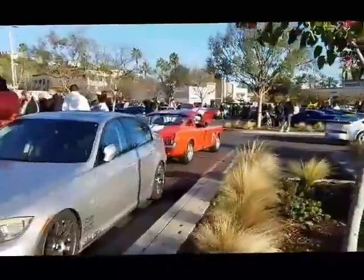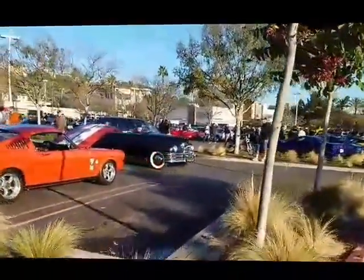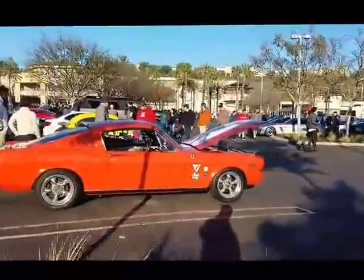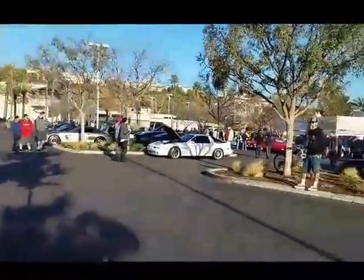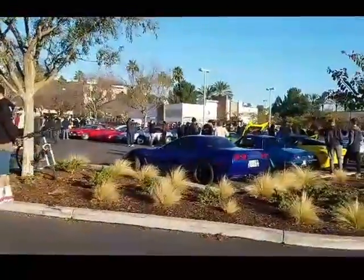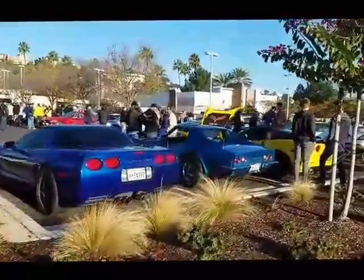As you see on a Saturday morning, Aliso Viejo, California at the town center, it's jam-packed with all kinds of cars and all kinds of folks from wherever and all over that congregate down here. Cars and coffee, Aliso Viejo.